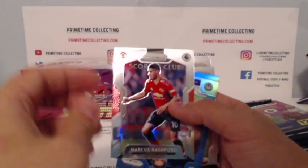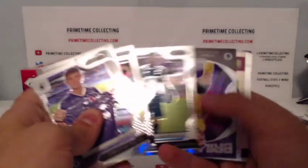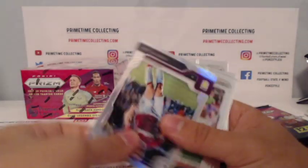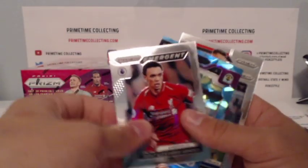Marcus Rashford, Scorers Club, not numbered. David Silva Blue for Manchester City, out of 199. Brilliance, Johnny Castro for Wolves. Johnny McGinn, Prism for Aston Villa. For Liverpool, Trent Alexander-Arnold, emergent. And for Burnley, Tom Heaton, blue cracked ice, out of 75.